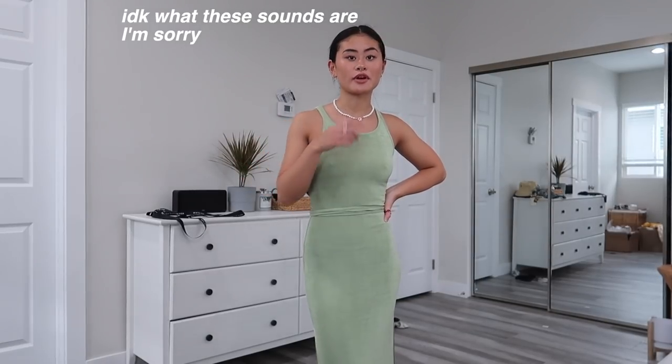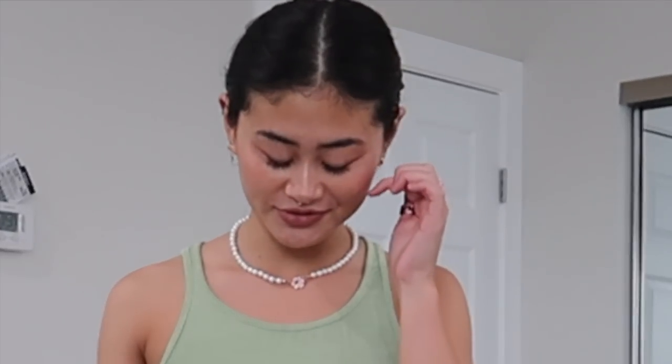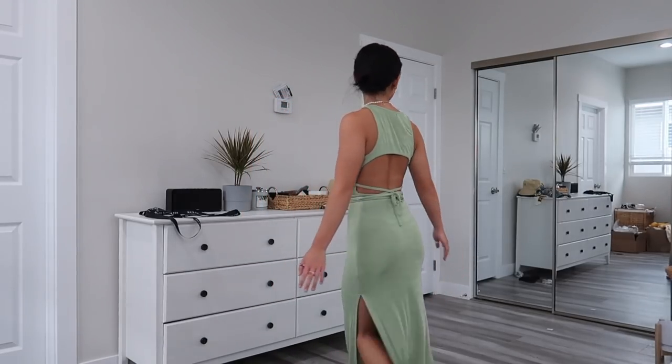If you watched my last White Fox haul, which was like 4 months ago, I got this exact same dress in mocha, and I just loved it so much I had to get it again in a different color. I'm not the type of person to buy multiple of the same thing, I have too many clothes for that, okay? But this dress makes you feel like a goddess. It just makes you feel so good. So good. I can do anything.